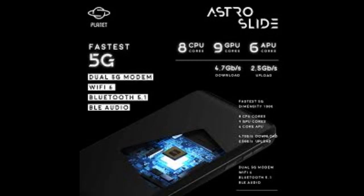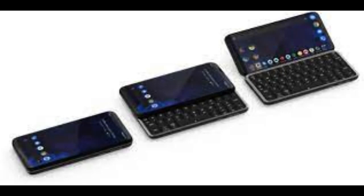Astro Slide 5G site opened. Dominik Tomaszewski/Foundry. Show and sound.